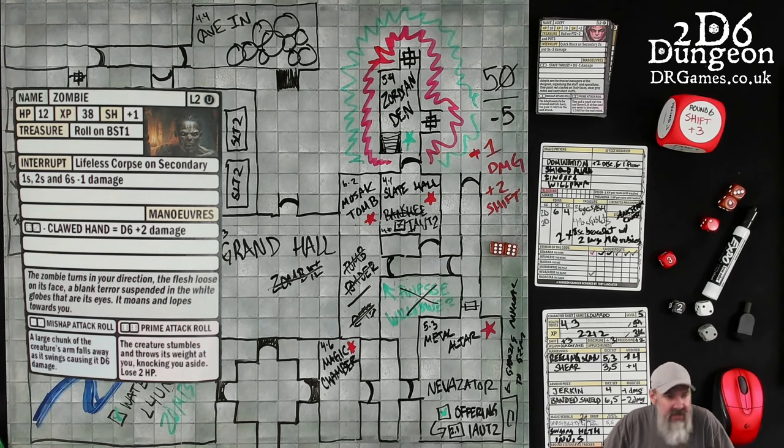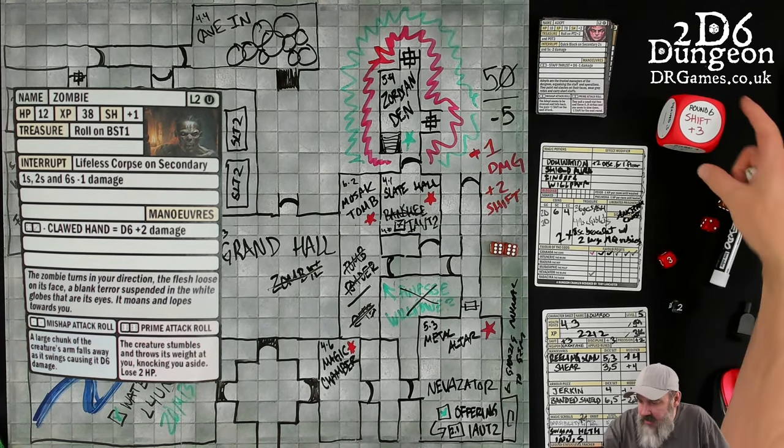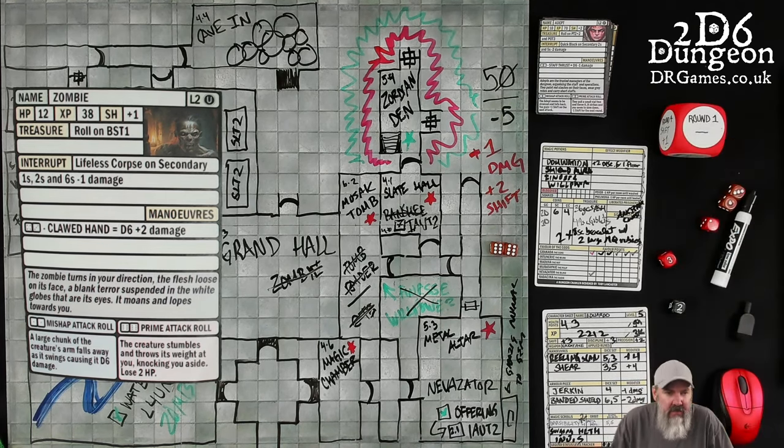Lifeless corpse on secondary ones, twos, and sixes. I have none of that. I am not afraid of this guy. And I get a minus 1 to his damage because my jerkin is a 4, and he needs a 4-3 clawed hand to hit me. So he's really only at a d6 plus 1 on his attacks. So let's go ahead. Yeah, we made mincemeat of that Zordian shade.